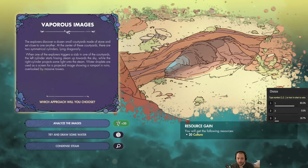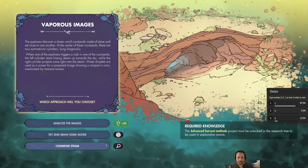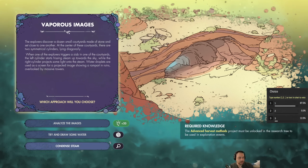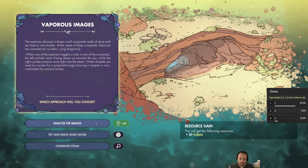So I can either gain 20 culture, I can dice roll, or condense the steam. Basically, the bottom two options are to gain clean water, and the top option is to gain culture. And you guys want me to gain culture.